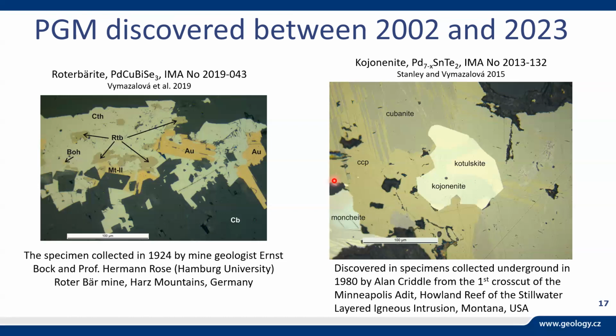And very similar happened to koyanenite that was collected by Alan Cradle in Stillwater Complex in 1980, and it was described almost 30 years later. Again, it happened by chance when I visited Chris Stanley at the Natural History Museum, and on his desk was the composition of this mineral. He was about to clean the table, and I said, well, look, it might be a new mineral. And actually, we realized that it's exactly a new mineral that we described about a month later.